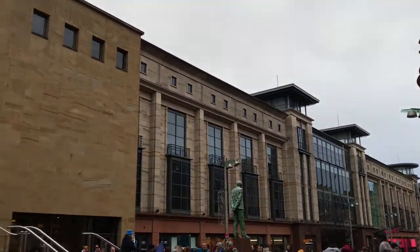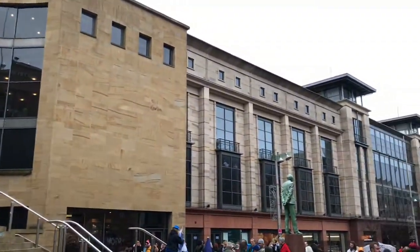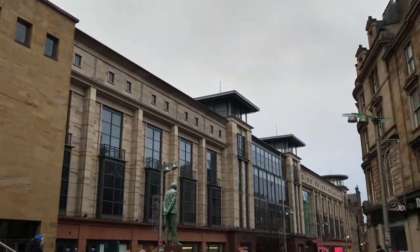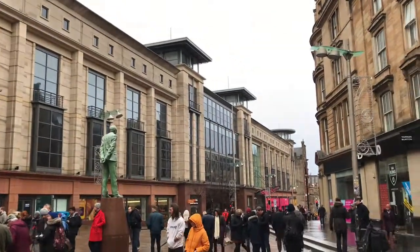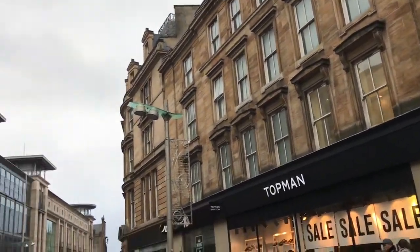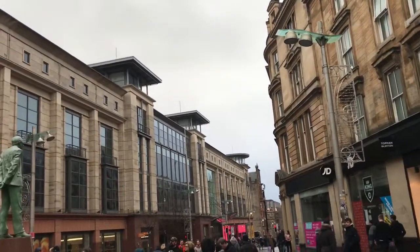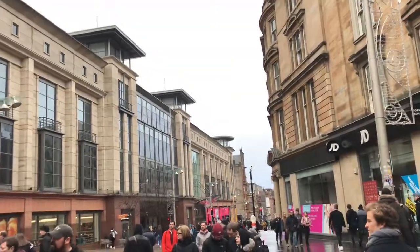In the middle, just off Buchanan Street, Nelson Mandela Place is home to St. George's Tron Church and the Glasgow Stock Exchange building. At what I call the bottom, which is the south end, there's the St. Enoch Square and St. Enoch Centre shopping centre, and the new glass entrance to the subway just in front of the old entrance, now a coffee shop.